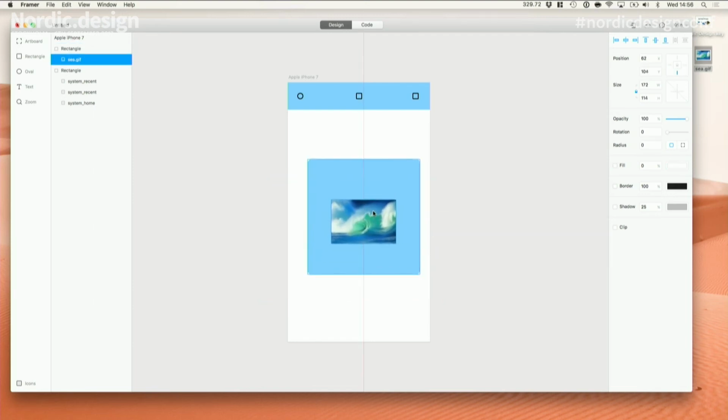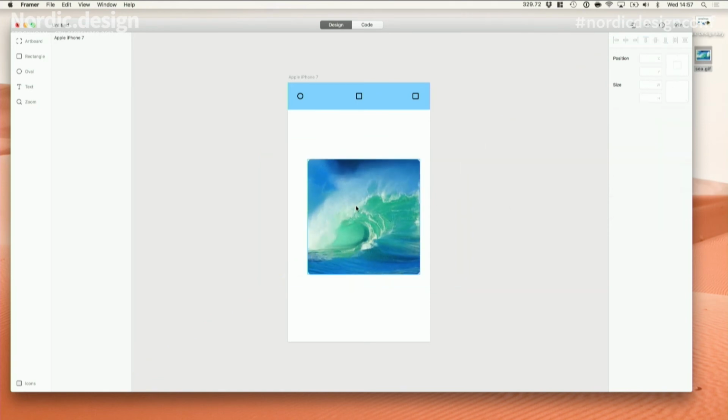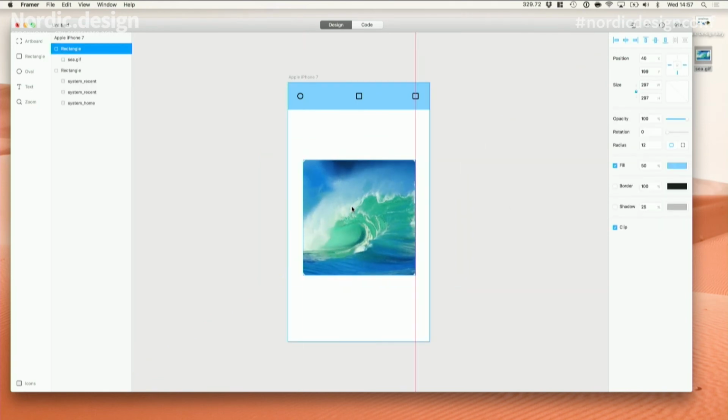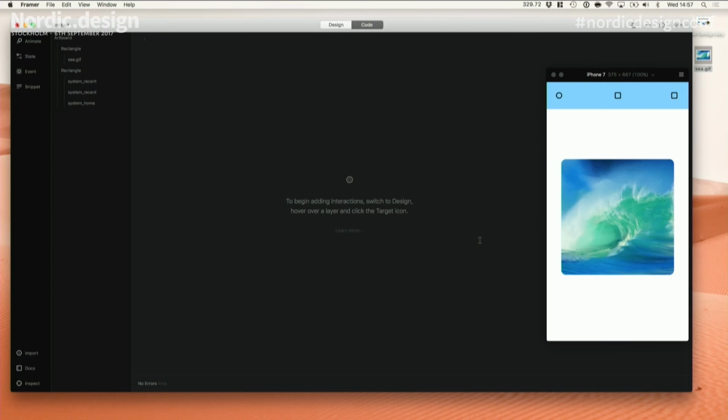And because I sized it down, it knows now that it should be in the wrapper layer, and that should clip our image. So now if I select this and I scale it up, it is this nice image. It should probably center it. So like this. Now if we jump into code, we can see your design. So over here we see your design and it's actually working.